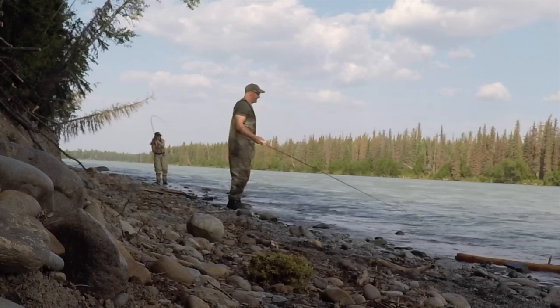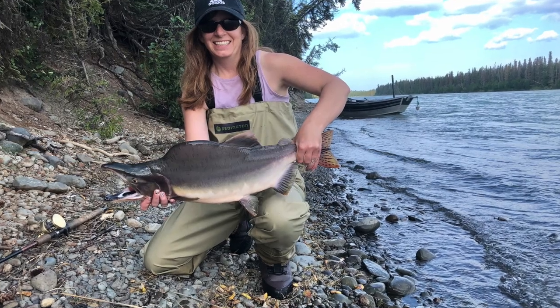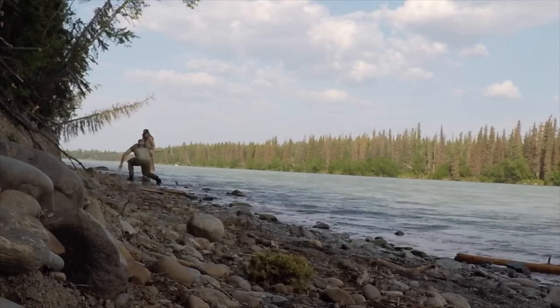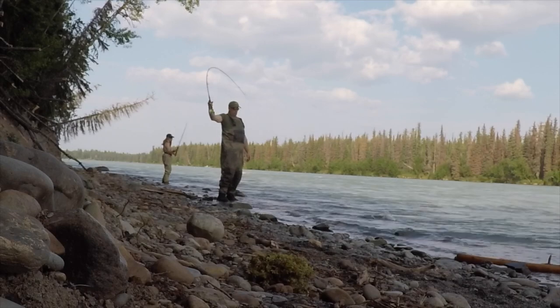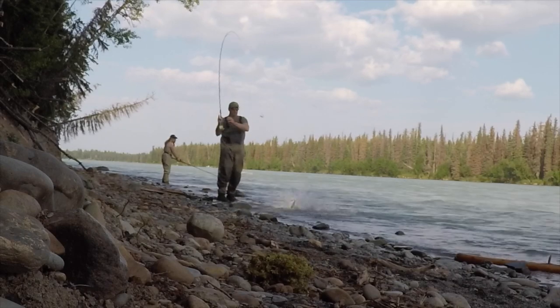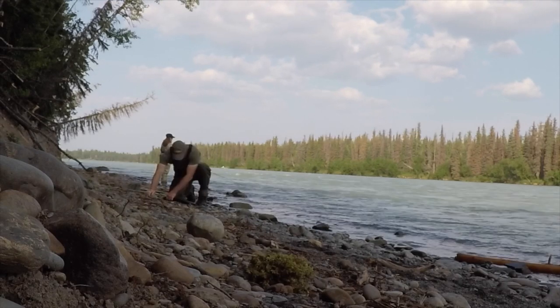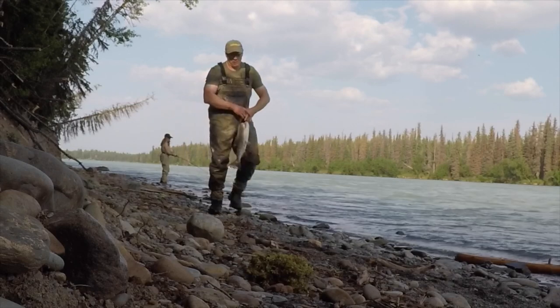She's whacking them. This one's a sockeye. I'll keep him.